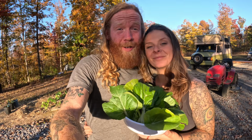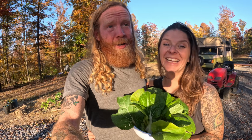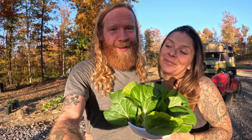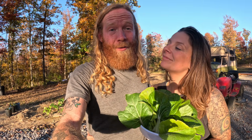All right, so we got our bok choy. We're gonna go and start going through some work emails that we have. We work all day in the camper. That means we're working for a while in the van at night on the computer. We're gonna go do that, cook up some dinner, relax, and get ready for tomorrow.